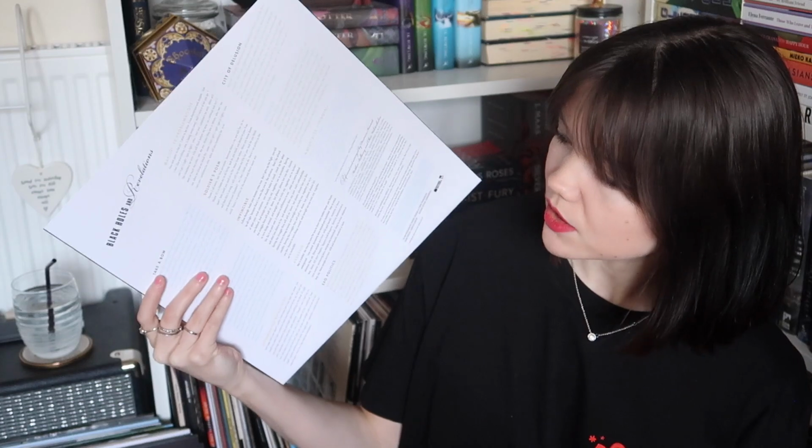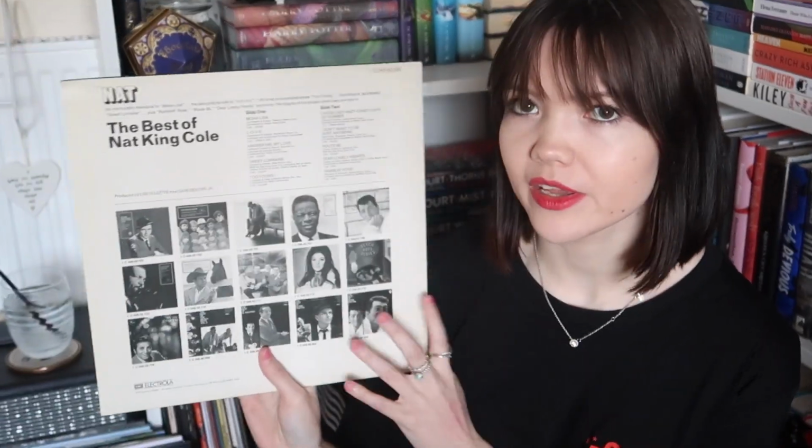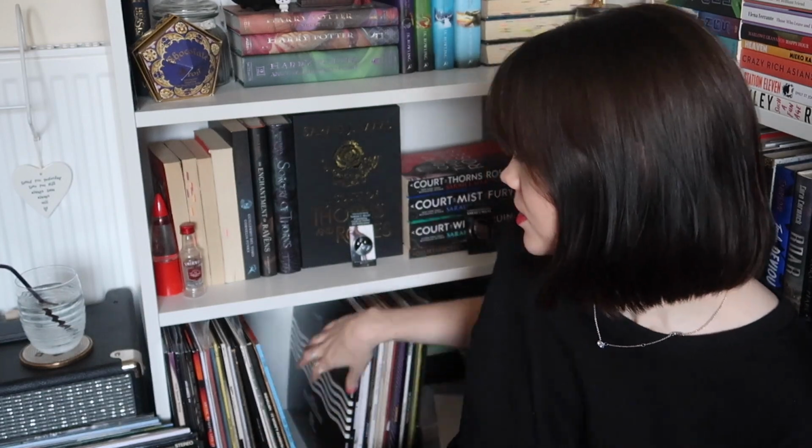Pressed on standard black, but it does come with a cool sleeve, which has a photo of them on, and lyrics on the back. This is also heavyweight. The Best of Nat King Cole by Nat King Cole, of course. Little compilation album. I love him. This is stunning. I've put it on every single Valentine's Day since I've had it.